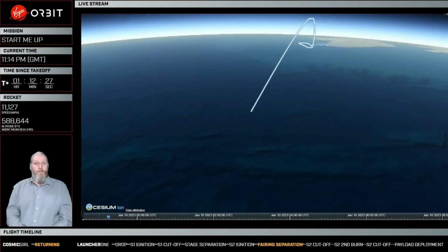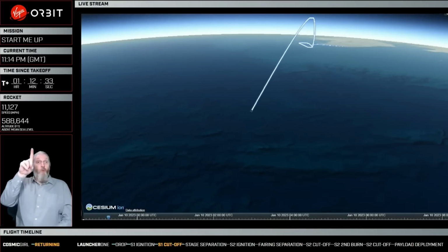Altitude now is looking at around about 600,000 feet. Approximately 3 miles per second.